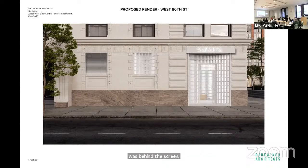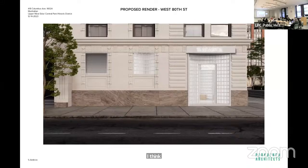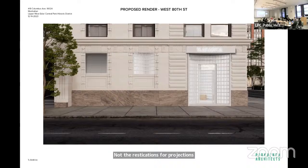So there you go. I think that, like Horatio said, they should recess the limestone a little bit so that it is at most aligning with the innermost layer of the limestone facade, not the rustications or projections. Which interestingly they did on their window. The only thing that's projecting are the two doors, and it just kind of looks like a mistake, and it tends to overshadow the building.